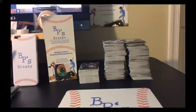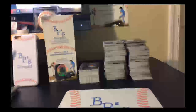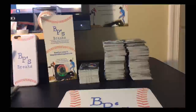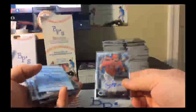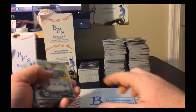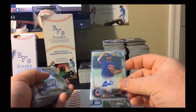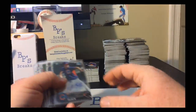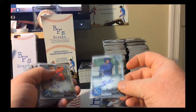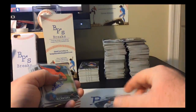Last but not least, our autographs. Base rookie auto of Jose Peraza. Chrome prospect auto redemption for Tyrell Jenkins. Jamie Schultz base auto. Ryan Williams base auto. Junior Fernandez base auto. Corey Black base auto. Joe Musgrove base auto. Tyson Guzman base auto. Ricardo Sanchez base auto. Javier Guerra base auto.